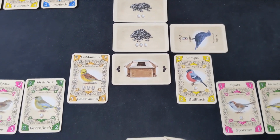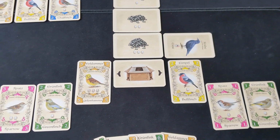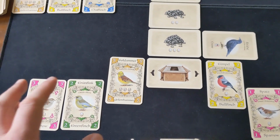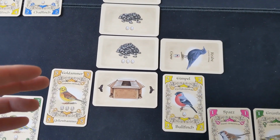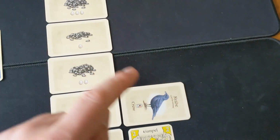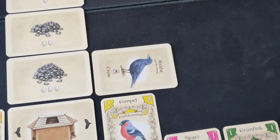Now, something I would say about these designers is that they try things out of the box. That you see mechanisms from them that you haven't seen before, and Piepmatz is another example of that. I've never seen this kind of perch system before, where again you're playing cards with the idea of going over by a pretty particular amount so that you can get the exact cards that you want. Obviously not only to get the most seeds, but also to avoid these horrible crow and squirrel cards.